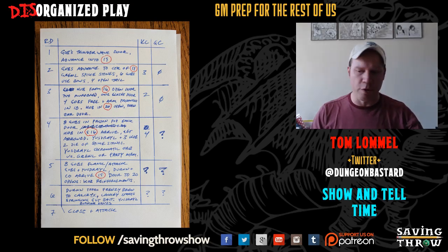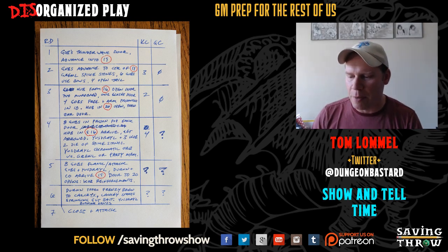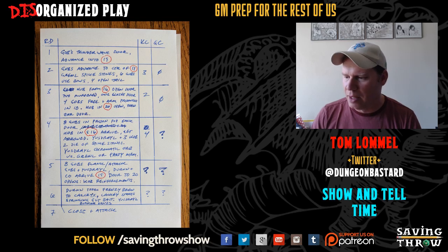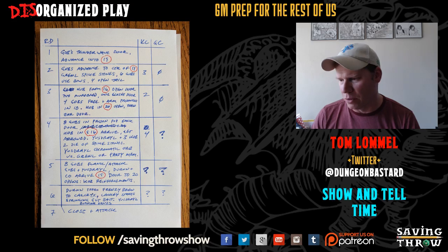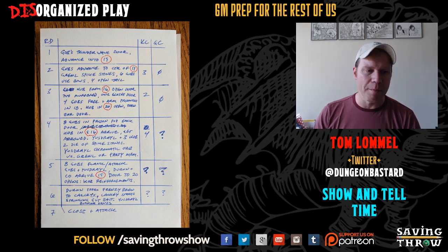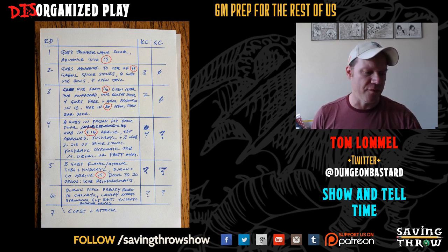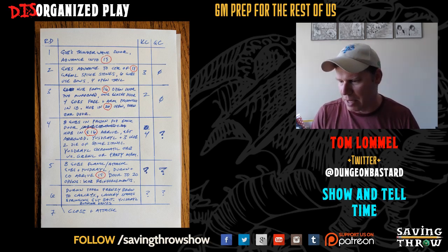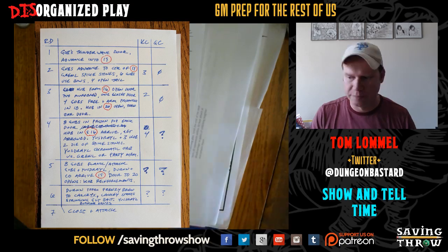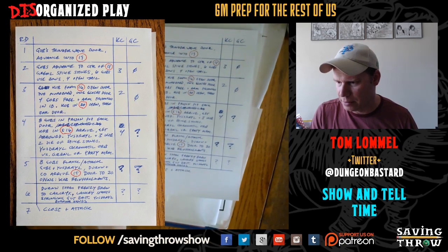This is my round-by-round timeline, okay, of how the combat was going to play out. Coupled with the map, which I don't have in this particular setup, this tells me how this is my roadmap to how the assault is going to play out. So I have what the actions and the moves are on the top. I'm going to turn this webcam back on. We're going to side by side this thing.